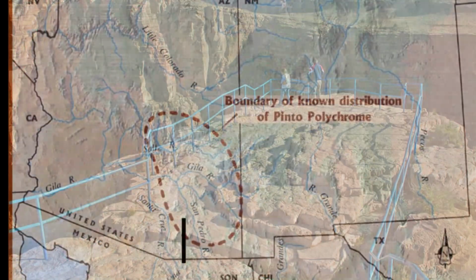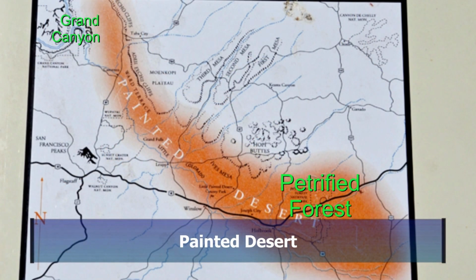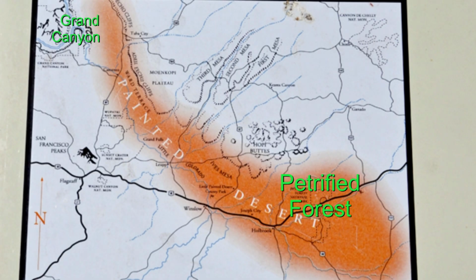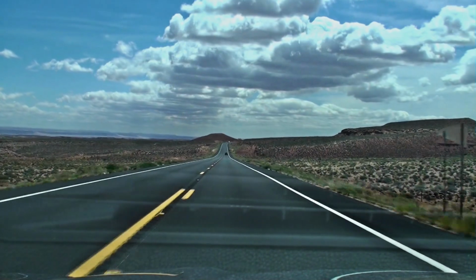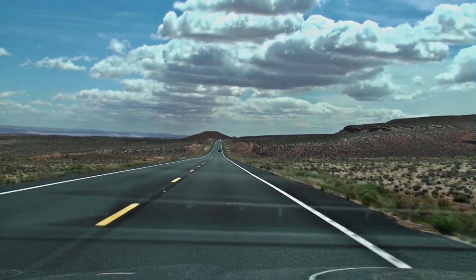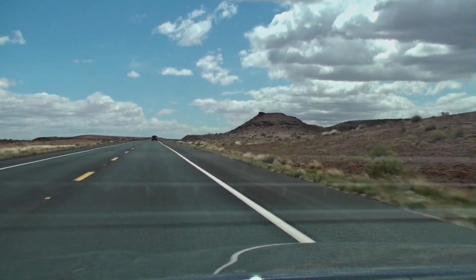The Painted Desert, which is in the northeastern area of Arizona, stretches from the Grand Canyon all the way down to Petrified Forest National Park, and we'll see it in much more detail there, the beautiful colors, but you'll see it all the way along as we go. Since we'll be passing close to Winslow, Arizona, we're going to be listening to Take It Easy by the Eagles.